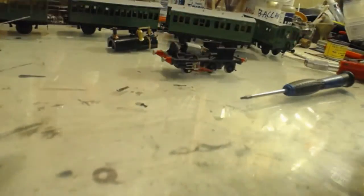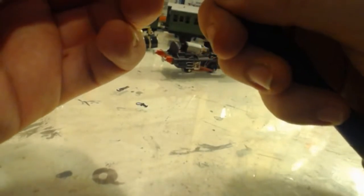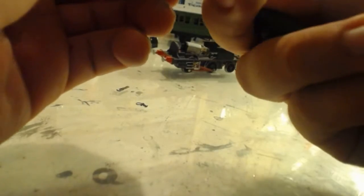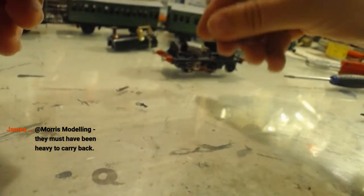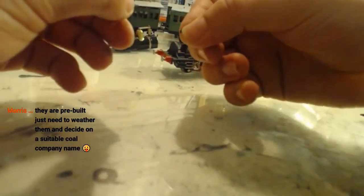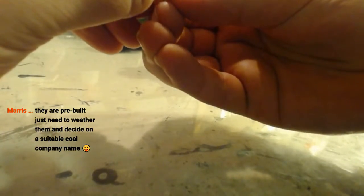And there is one link. It must have been heavy to carry back. Oh, I thought about a similar joke, but not until after I said my bit, so I thought I'd leave it. No, pre-built, just need to weather them and decide on a suitable coal company name. Well then, I have a saying for that, Mr. Morris. Get on with it.